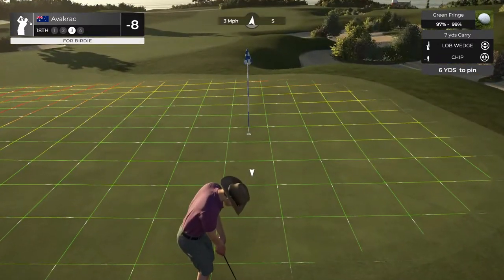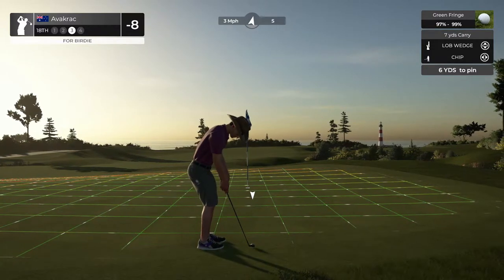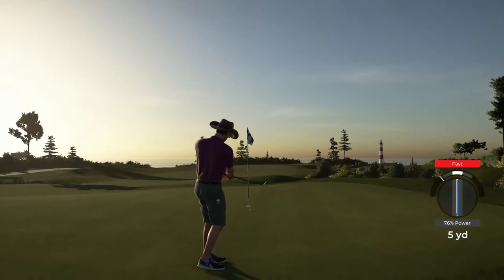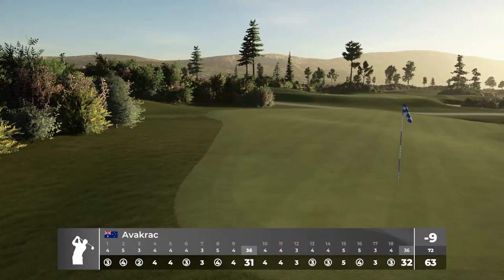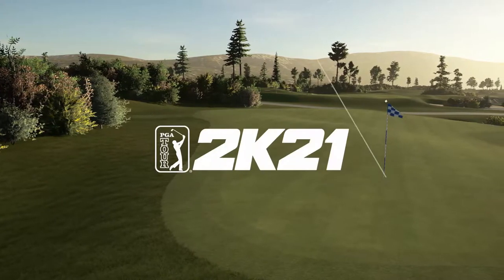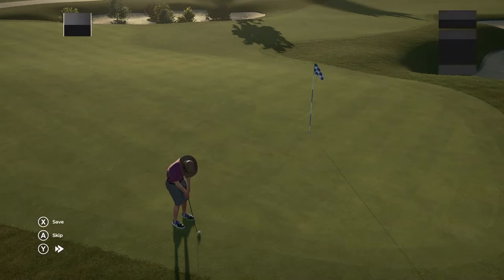Okay, little lob wedge chip. Can we make it 9 under? I think we might. There it is. Hell yeah, give me a chip any day. Fucking easier than putting. Most of the time. Oh, the old replay. Every little chip.